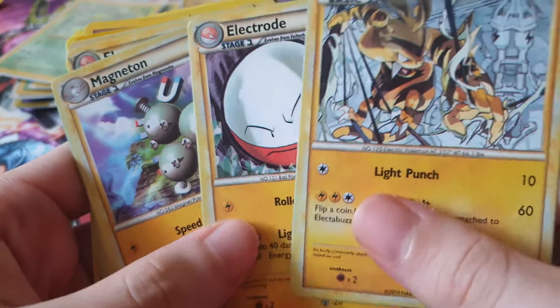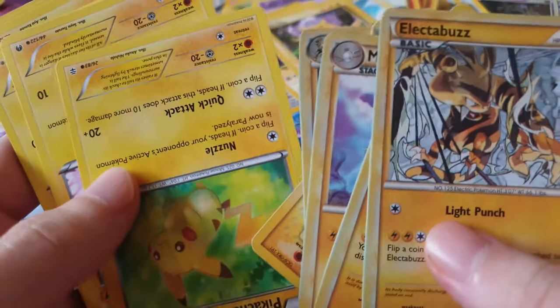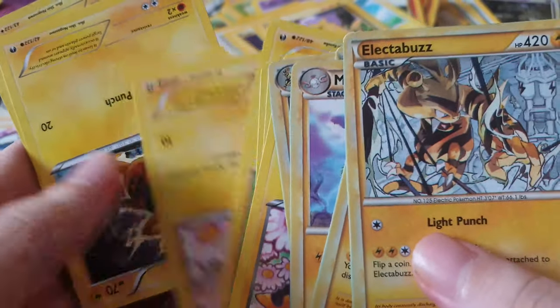Oh, again, yep, some fake cards. You can tell because they just don't slide easy. Oh, they feel horrible. Feels so, so bad. There's just some stuff underneath.